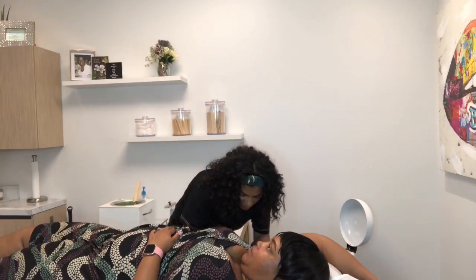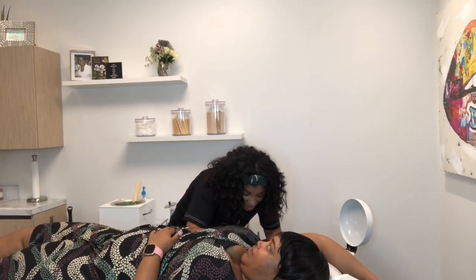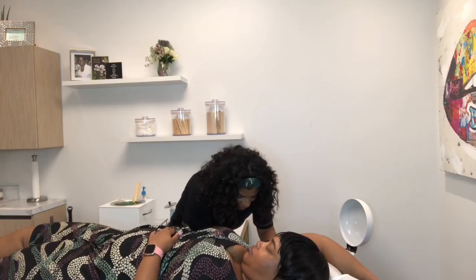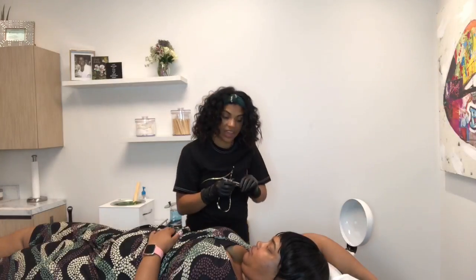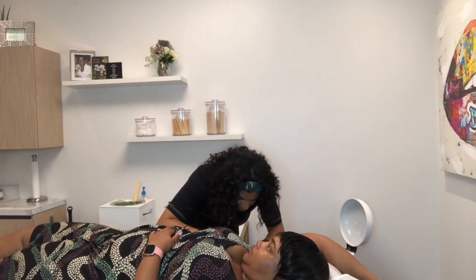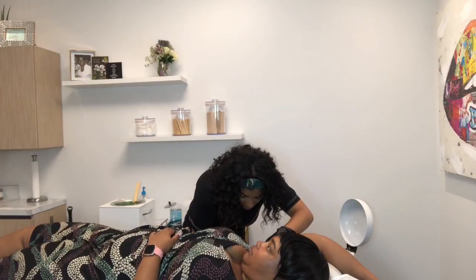So you wax yourself? Are you able to do your own Brazilian and everything? I do. Because I do my own Brazilian, I feel that has allowed me to be a better waxer because I know which parts are sensitive. I know which parts hurt. So that helps me hold the skin and pull the skin a certain way so that it's not as painful. So yes, I had to work my way up to that though.